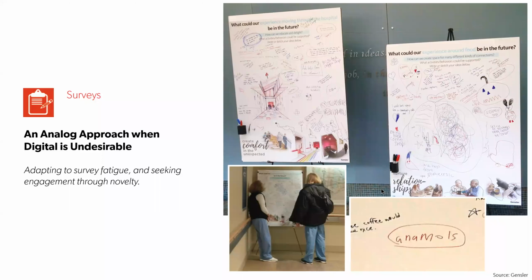So we have had some clients where we've tried to get a similar wide spectrum of random results, but in other ways. This one is a hospital where we set up drawing boards that people could respond to: what do you want the experience of moving around the hospital to be like in the future? We put another one in the cafeteria: what do you want the experience around eating to be?